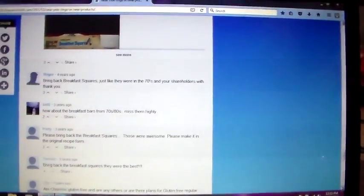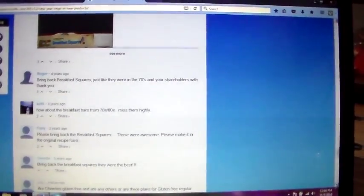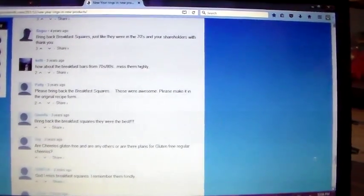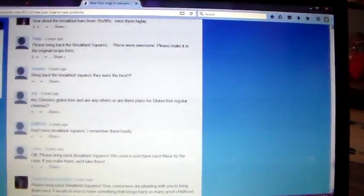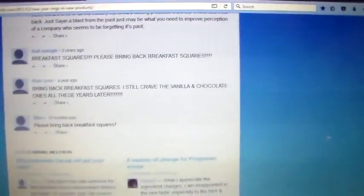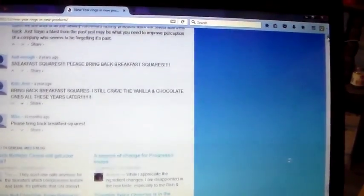Bring back breakfast squares just like they were in the 70s, and your shareholders will thank you. How about the breakfast bars from the 70s, 80s? Miss them highly. You know, all of these. See the words breakfast squares in there? Okay, wait a minute. There's still one more specific one.